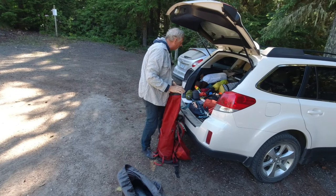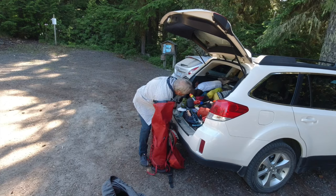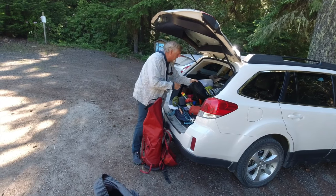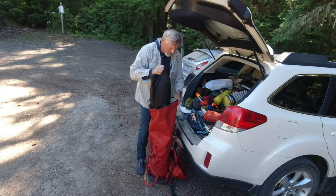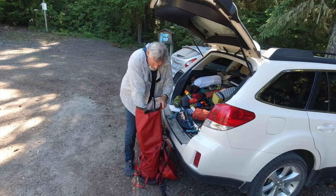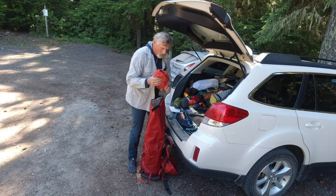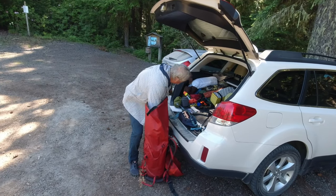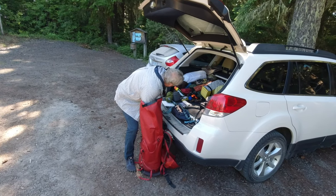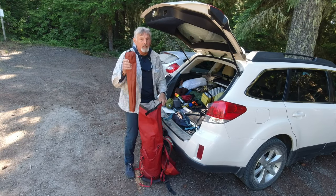So we've got sleeping bag, cook stove, heavy, fuel, relatively heavy, tent, quite heavy, sleeping pad, and I just want to tuck these things in as best I can around water purification. Toiletries. The very important camp seat.